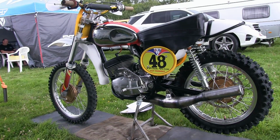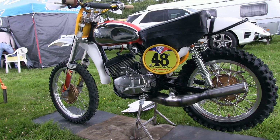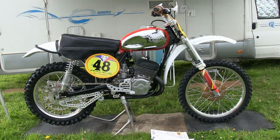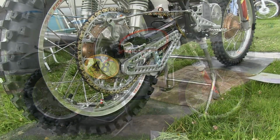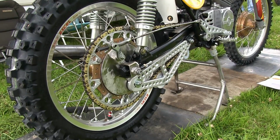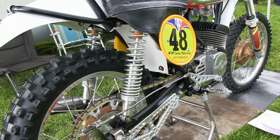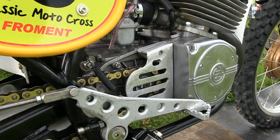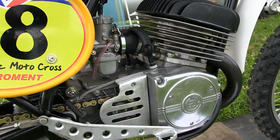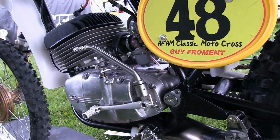Okay, just to finish this first paddock walk around of the 2015 Classic Motocross Des Nations meeting, we're going to take a look at Frenchman Guy Froment's 250 CZ. Now, this bike was certainly one of the nicest CZs that I came across over the course of the two-day event, and as I said, there were an abundance of these old Czechoslovakian race bikes, but this is certainly the one that caught my eye. Now, again, another very nicely tricked up CZ with that drilled alloy back brake torque arm and chain guide. And as I've mentioned in previous videos regarding these old CZs, there's certainly no shortage of upgraded parts that you can buy for these bikes, so you can do quite a lot with them to improve on the original bike's design. But this particular machine of Guy's is a very nice looking machine.